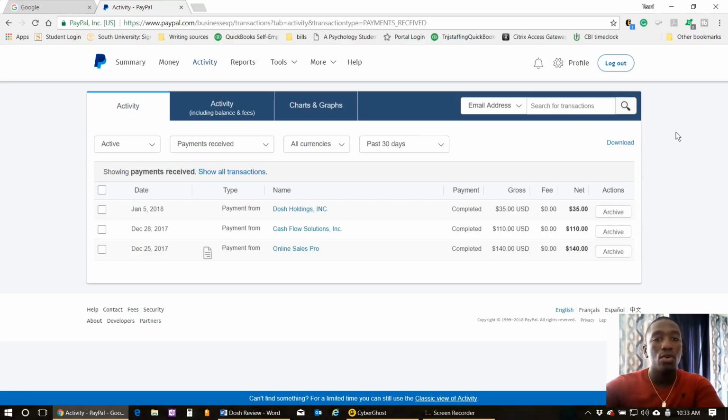So this right here, Cash Flow Solutions, is the name they were using initially when they first started doing their special. So Cash Flow Solutions Incorporated. Boom. They paid me $110, and that was on the 28th of December, right? And then they paid me out again on January 5th. Today is actually January 8th. So that was 3 days ago they paid me out once again. So that's a total of $145.